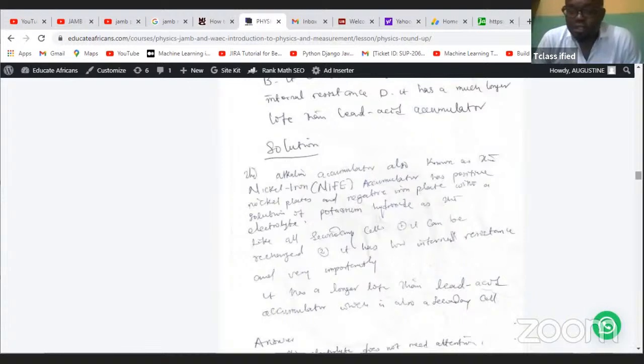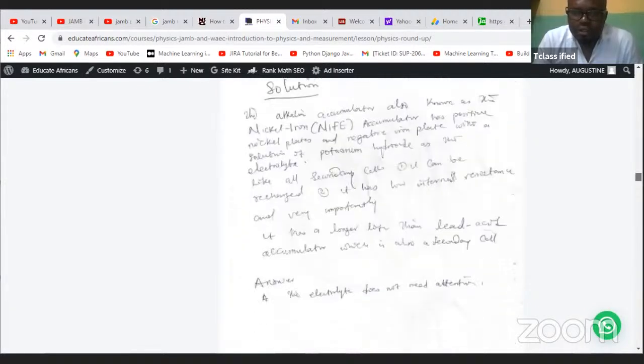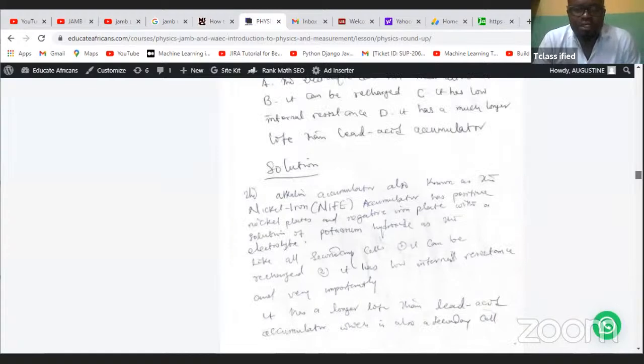Like all secondary cells, it can be recharged. It has low internal resistance, so that means it can perform well. And very importantly, it has a longer lifespan than the lead acid accumulator. So the answer there is electrolyte does not need attention. That means in essence, the electrolyte actually needs attention like every other electrolyte.